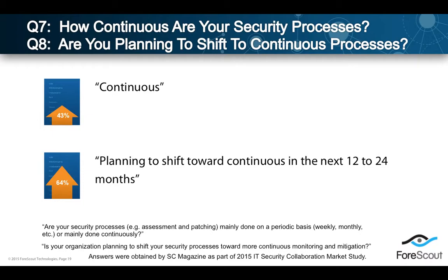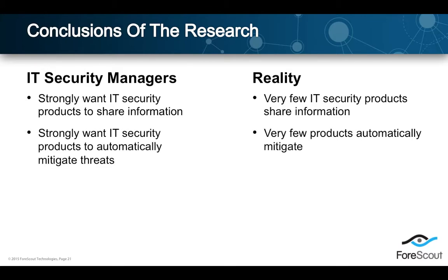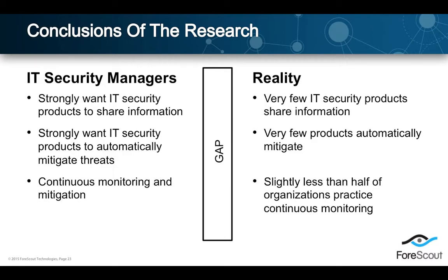So those were the major conclusions of the market study. And let me just summarize. We found that IT security managers strongly want their products to share information, but few do. We found that IT security managers want automated security controls, but few products are actually doing this. And we found that with respect to continuous monitoring and mitigation, slightly less than half the organizations were practicing this today, but most organizations were planning to do this in the future. And we found this huge gap between desire and reality.